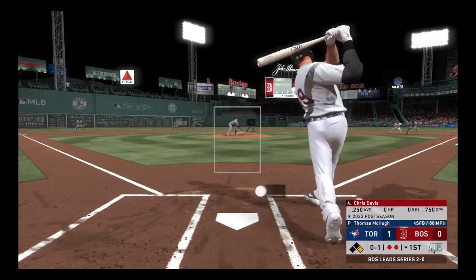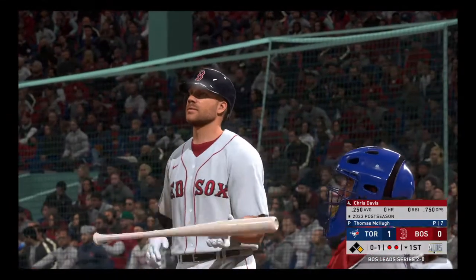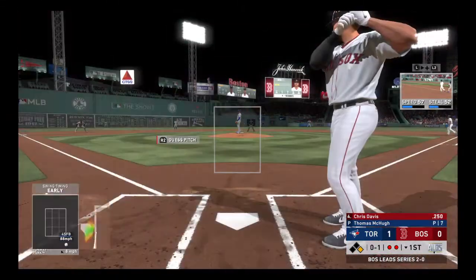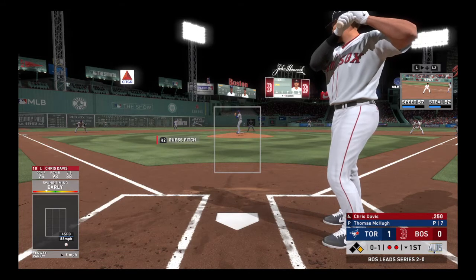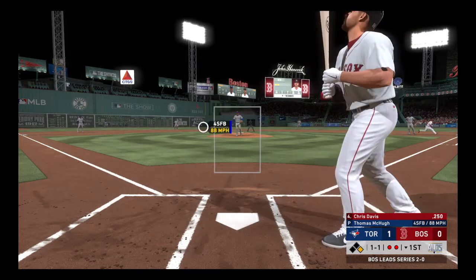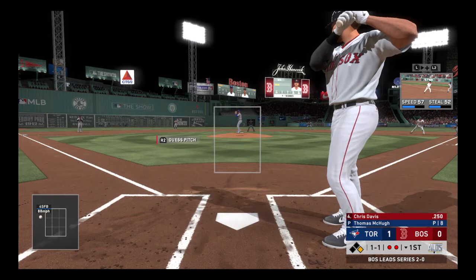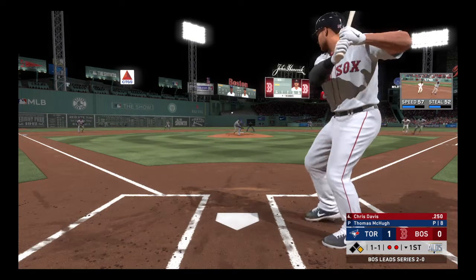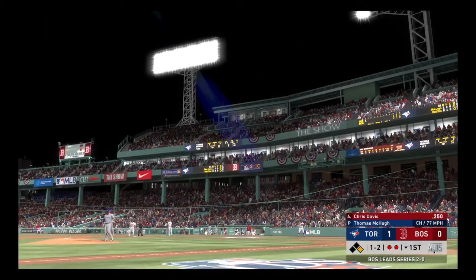Chris Davis at the plate now, as the first pitch to him is swung on and missed for strike 1. He takes his first cuts in this one with a man at first and 2 away. One and one the count to Chris Davis. A runner on first with 2 away. And he'll try to hold back the swing, but he'll do so unsuccessfully as that's ruled a strike.